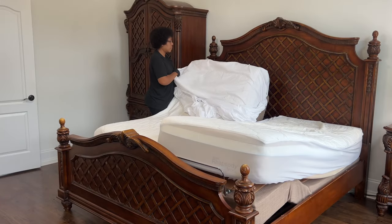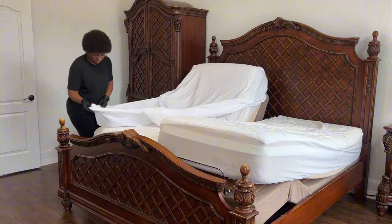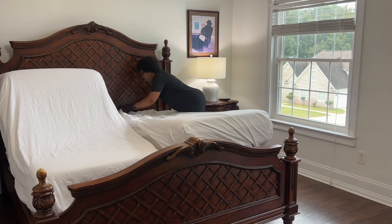My son finally fixed the motor on the left twin adjustable bed. I raise the head of the bed to a comfortable height to prevent back strain, and I lower it once I place the linens on it to ensure the linens are tight-fitting and wrinkle-free.